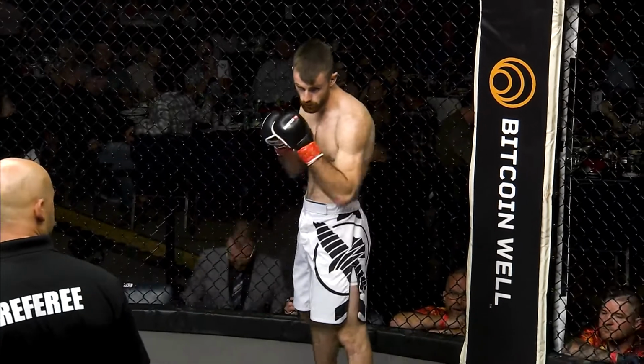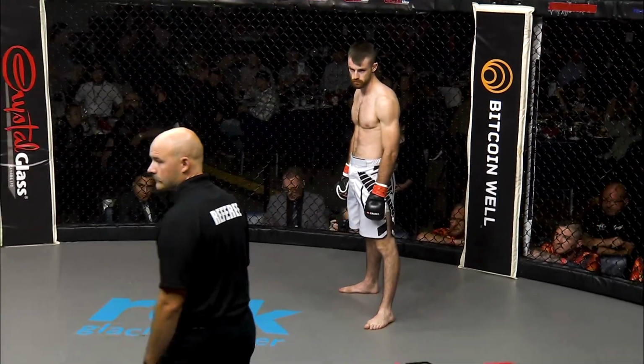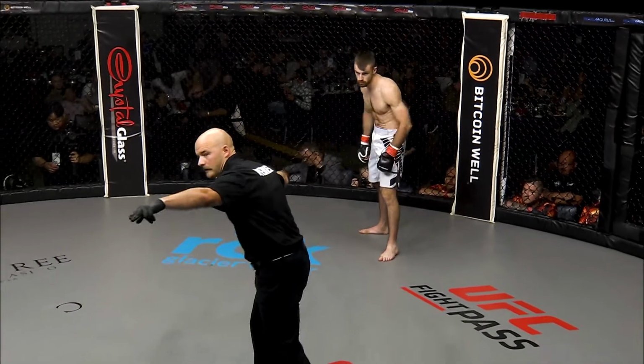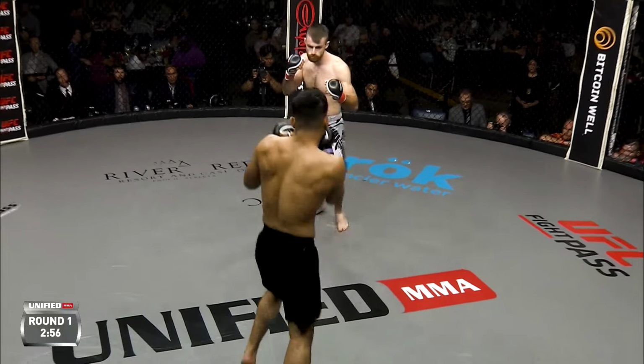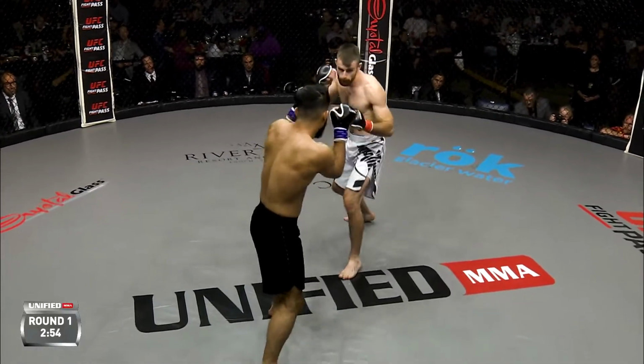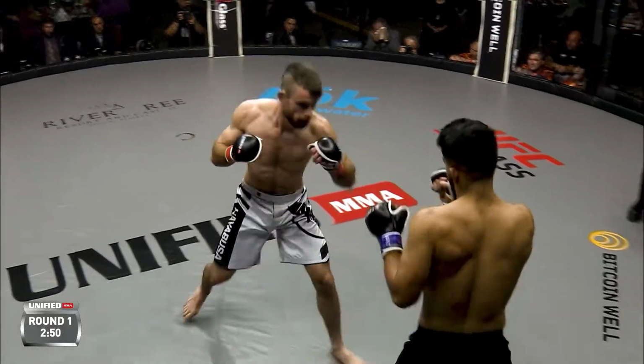145-pound division, 3 3-minute rounds. Bonin in the white shorts, attacking the black. What will we see? Is it grappler versus striker? Or will we see mixed martial arts on display? And a little smile there from Khattak.